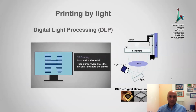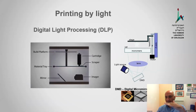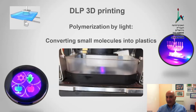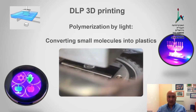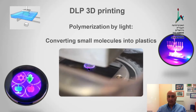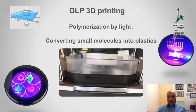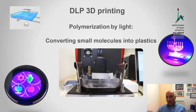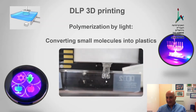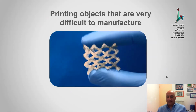Another process for printing can utilize light to make a liquid into a plastic. I will not go into the details. The idea is that you shine a 2D image, one on top of the other, and you eventually get a 3D object. This is a film taken from one of the experiments that one of my students has performed, in which you shine light and you convert a liquid into a polymer, and this liquid becomes a solid polymer, and you repeat the process again and again, and you end up with a small or big part made of plastic. This is a very common process. It is affordable, and it has already found its way to the market in some examples that I will give you.